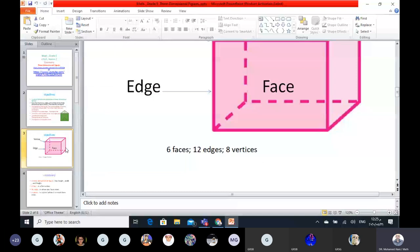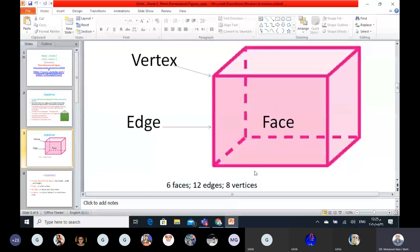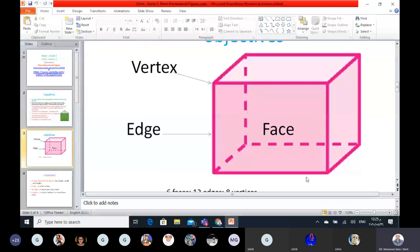The name of this shape is cube. We name the square here a face. And here we have a face, and here a face, and here also a face. And down here, a face. And in front of here, we have a face.